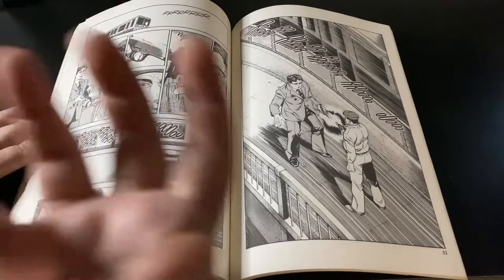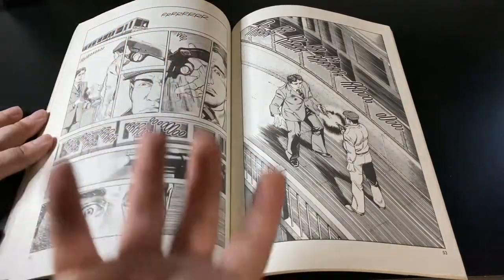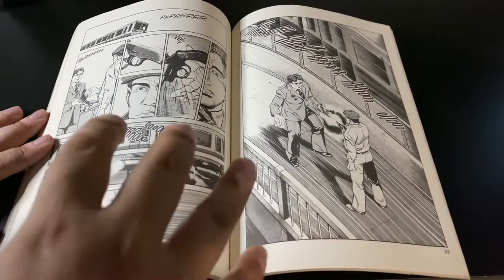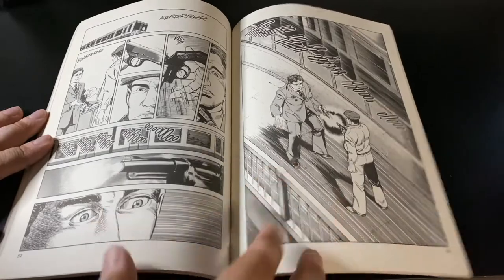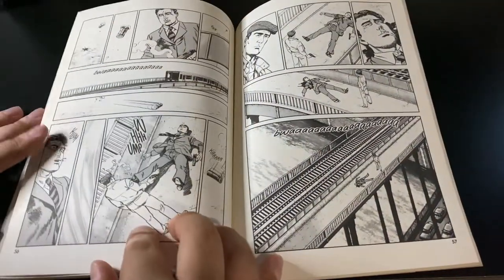Now, obviously, themes of love, sex, and the era in which this is set really do affect the mood of the storyline in a very interesting way. Now, I could leave it up to you if you've read it. I have to be completely honest.